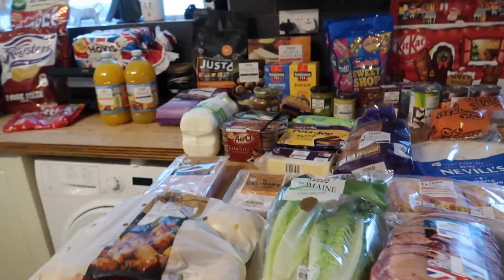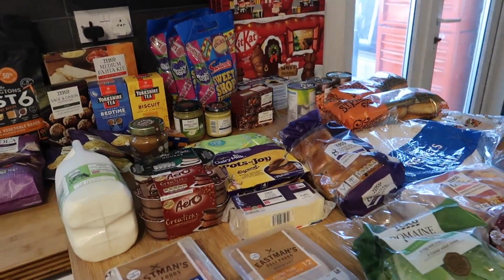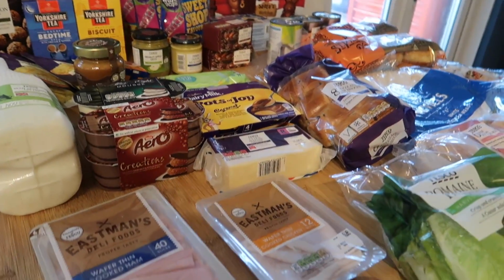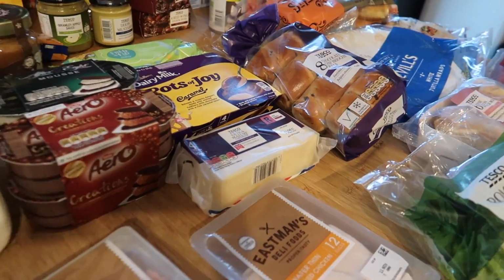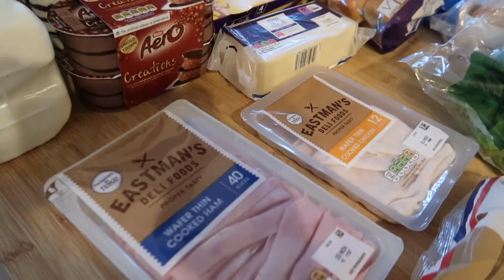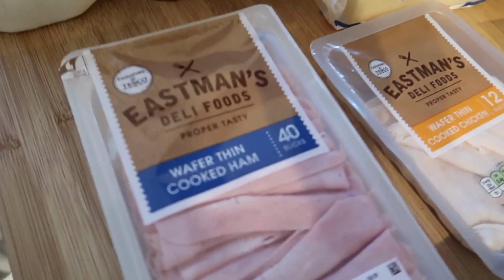I've sent the dogs in the garden, so they're outside. I've bribed them with a bit of ham just to keep quiet while I'm filming, because they always pick up their bones. They're actually sitting on the bench because it's quite sunny, so they're sunbathing in the 3-degree weather.